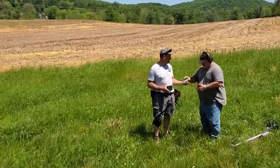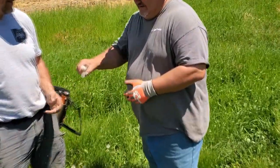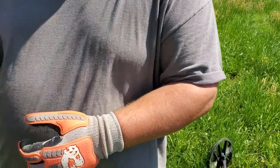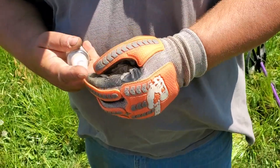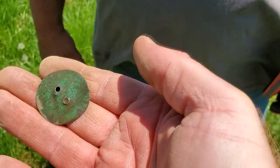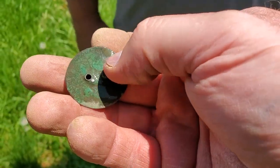Old PA Pirate Paul got him a GW. When you wet it, you can see. Oh my goodness! Look at that. Double cap. What? Double cap. Oh, yeah, I can see it from right here. Check that out. I've always seen them on YouTube. I've never held one. My first one.